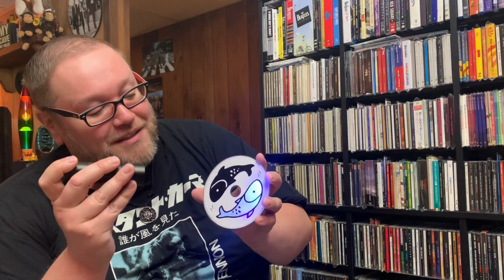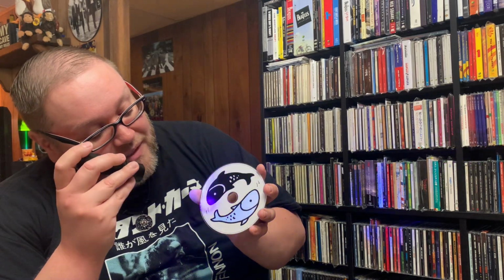We'll figure it out one of these days. This one, yeah, it's got some hidden stuff there. Just everything turns blue basically on this one. I don't know. This one doesn't really have a lot of hidden stuff, but we'll figure it out.